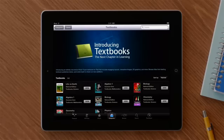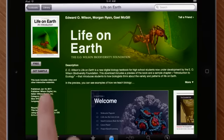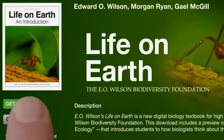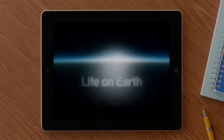We also launched the new textbook section of the iBooks Store, and this will let publishers easily distribute the most up-to-date version of their textbook right to students. And students can open and read these textbooks right in the iBooks app. So now there's an easy way to create these books, an easy way to buy them, and an incredibly engaging way to experience them. And we're really excited because we think this is going to help students, teachers, and publishers.